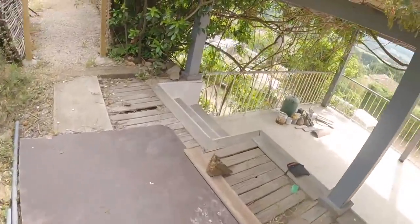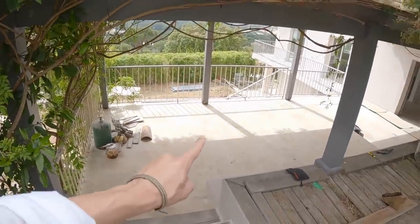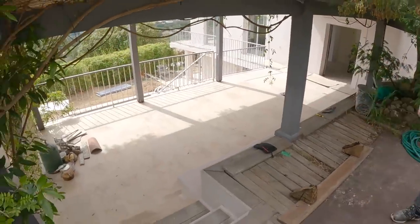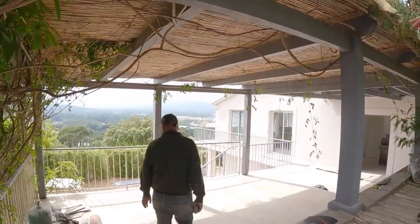We come back here, so this is the terrace. We didn't speak about it too much, but this is going to be one of my favorite spaces. Barbecue, sure. A little outdoor kitchenette type thing there with the sink. This is where you'll spend summer mainly. Yeah, exactly, because you've got the view all the way down towards Port Grimaud, and through the house as well.